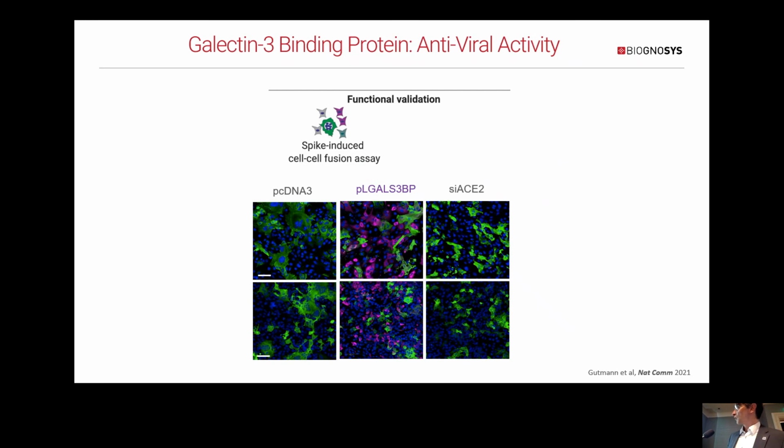So what you are seeing here in green is cells that are expressing the spike protein. And once the cell is expressing the spike protein, they're actually fusing with the neighboring cells. So this is called syncytia. We also see that in patient material. It's a characteristic feature of COVID-19 that you get these fusions of cells, this syncytia formation.